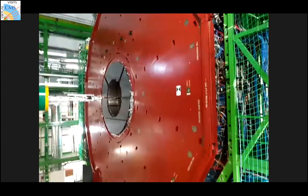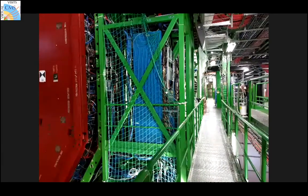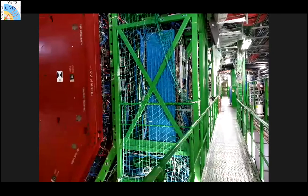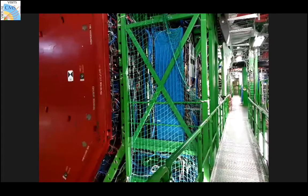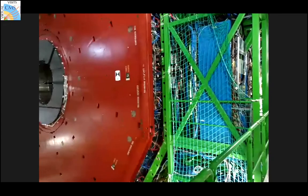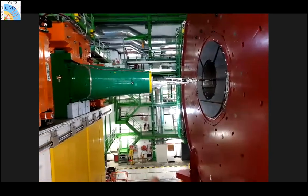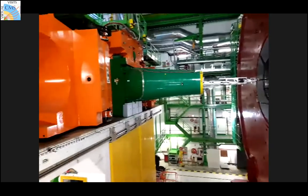is 25 meters. I can show you again, more or less the length you can estimate from here. You see this corridor. Now replace this weight with cars. This means that you have a hill made of 14,000 city cars, which really gives you the idea of how huge this weight is. And there is another famous comparison we use here, which is to compare the amount of iron we have in this detector with respect to the Eiffel Tower in Paris. Here we have much more iron than the amount of iron used for the Eiffel Tower.